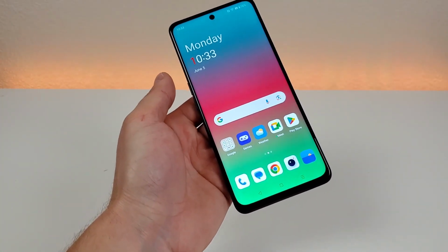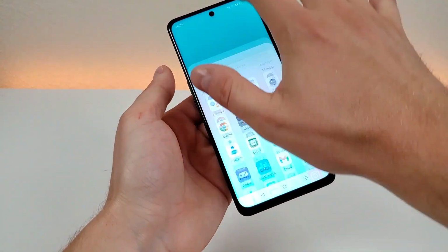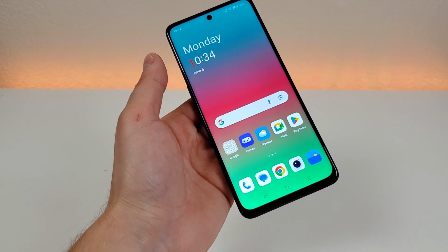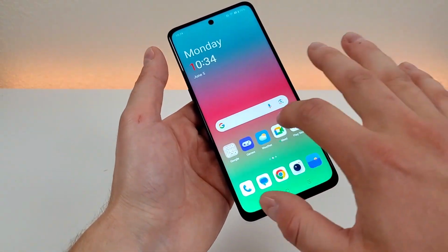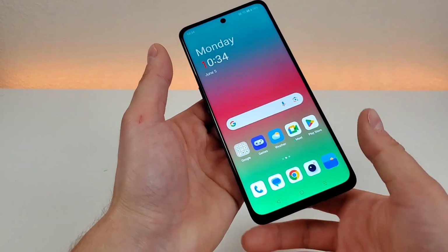And I remember it really wasn't too long ago that to get a phone with a 120Hz refresh rate, you'd be having to pay close to $1,000. So it's awesome to see that that technology and that feature specifically has now made its way over to phones in a much more affordable segment. So this phone overall just looks and feels a lot more premium and higher end than it actually is.